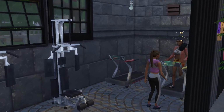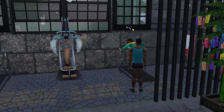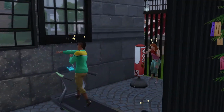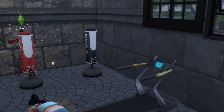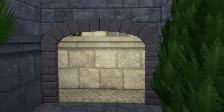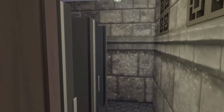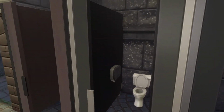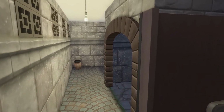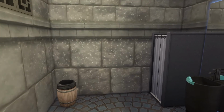It's the same on either side. You have the runners and the weights, and then over here I believe you've got boxing. Yeah, you got a couple boxing things and some more runners and some more weights. And then back here is a bathroom. And I really liked the way this turned out. I don't know how you guys would feel about it, but I thought it was huge, and I think it fits the neighborhood. So I could be wrong, but I believe you've got 2 stalls, 3 stalls, 2 showers, and a sink. Oh, and a garbage can too. Okay, yeah, 2 showers and 2 sinks.